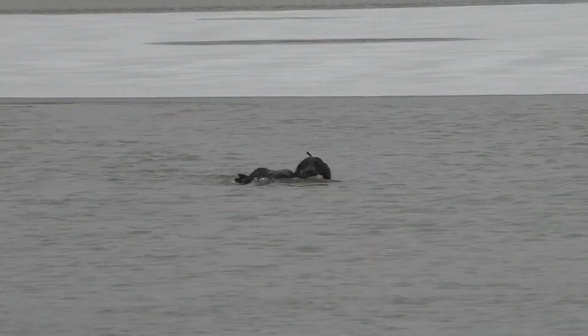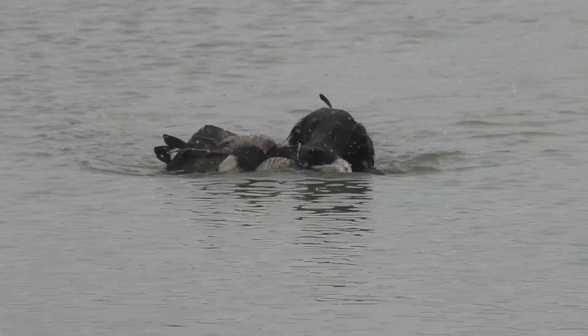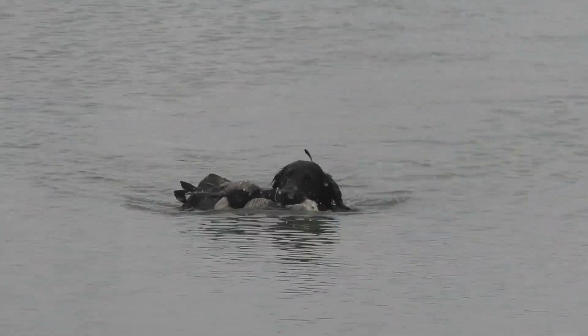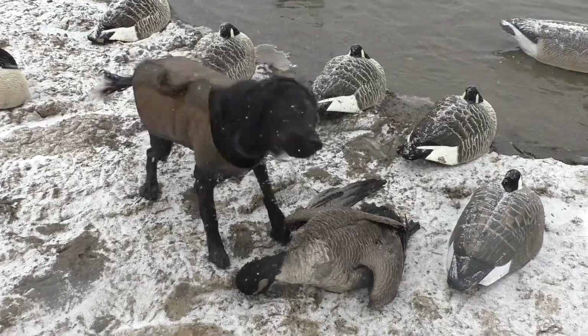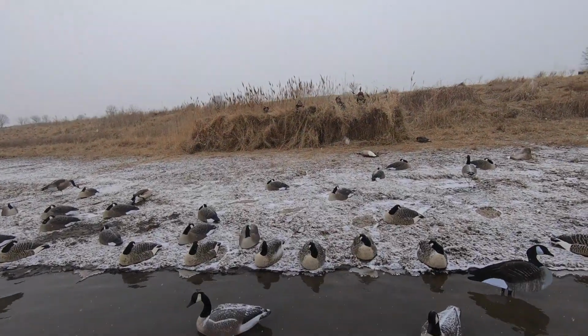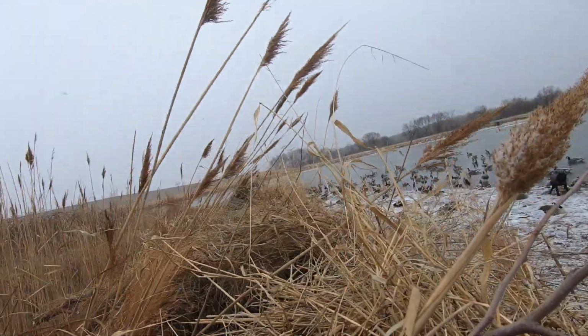A feather or something? On the ice, it was like a feather. Good dog. Good dog. Girl. That was a huge group. Come on, cat. Come on, cat. Here. Come on, cat. Come.